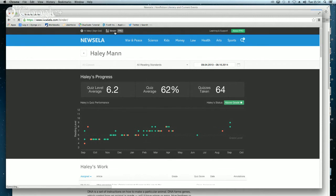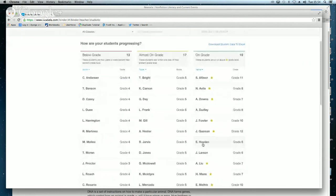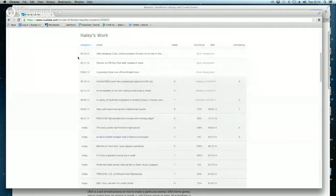So if you noticed, as a teacher here, when we're looking at our student Haley Mann, you were able to notice that not all of these were assigned. You have here in this column the dates that these articles were assigned, but these are all independent work. Oh, excellent. That's really cool. I like that.